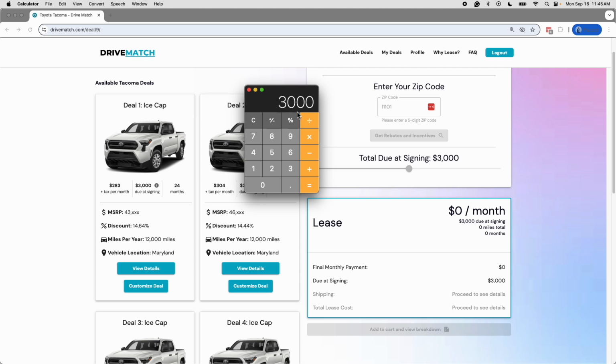And remember, you can do $1,000, but we're going to do $3,000 since it's written right here. And we'll subtract $283 from that amount since that's included in the due at signing amount. And that gives us $2,717. Now what I'm going to do is divide this by 24 since this is a 24-month lease and break that into 24 equal parts. And that gives me $113.